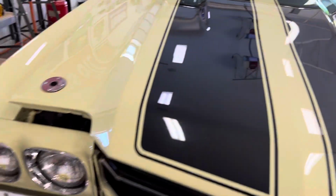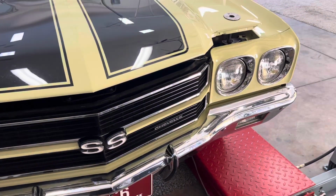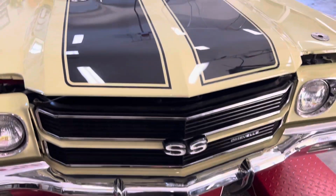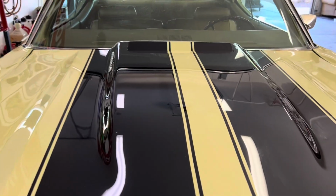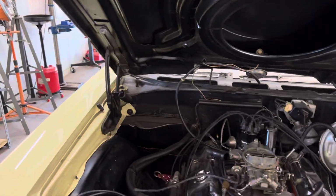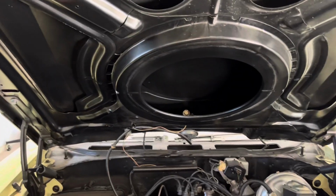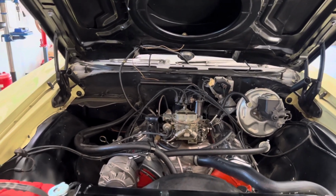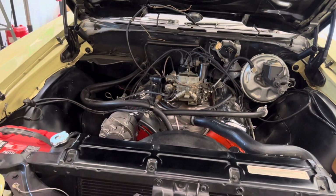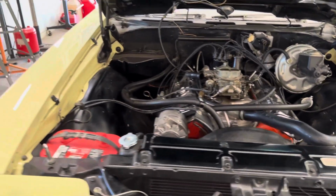Show you the front of the car. Still retains T3 headlights, which is really neat. The car did come with front bumper guards, and it still retains those as well. So in under the hood, you can see it's a later version hood. This would be the later version of the NOS hood. So that has been changed. This wouldn't be correct on a March car. Generally, it would be the early version hood. So I can tell you that normally, more than likely, has been changed.